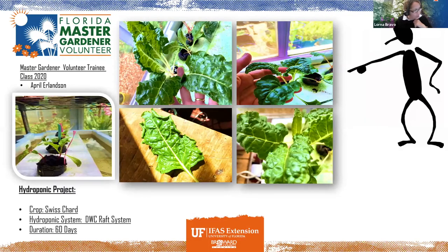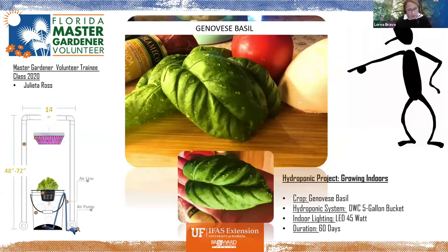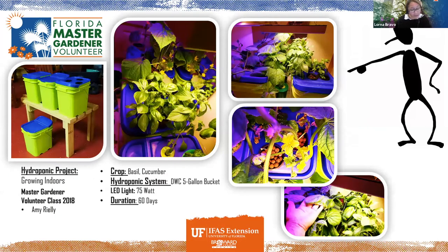They sent me pictures and they told me, look, Lorna, I put everything together based on what I learned and now I'm doing Swiss chard from home. Or look, I'm doing Genovese basils. And they're continuing to not just take the basics, but then they're teaching me the things that they change, and that was pretty cool.